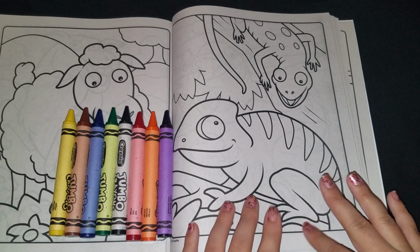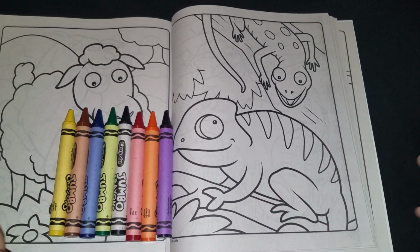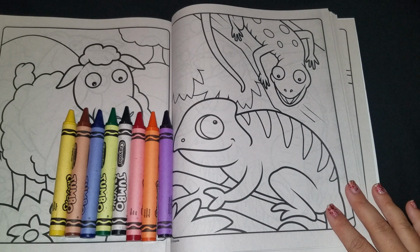Don't expect me to actually color this in any way that makes sense to nature, because that's just not how I roll. Okay, let me scroll through on my phone right next to me. Bear with me.